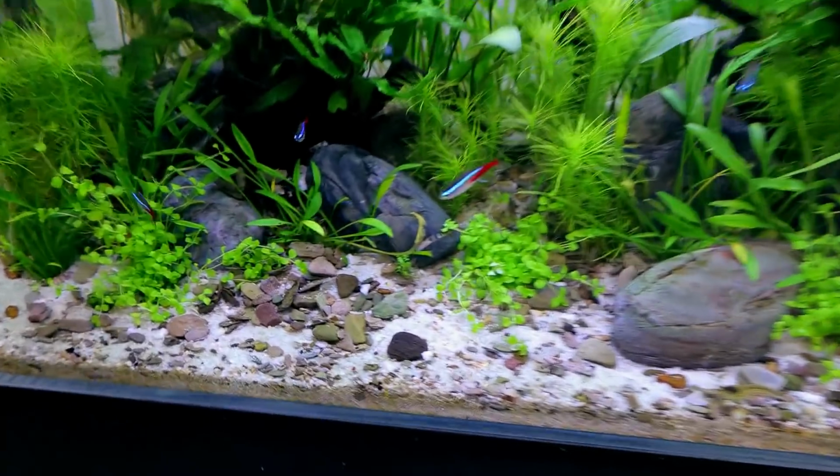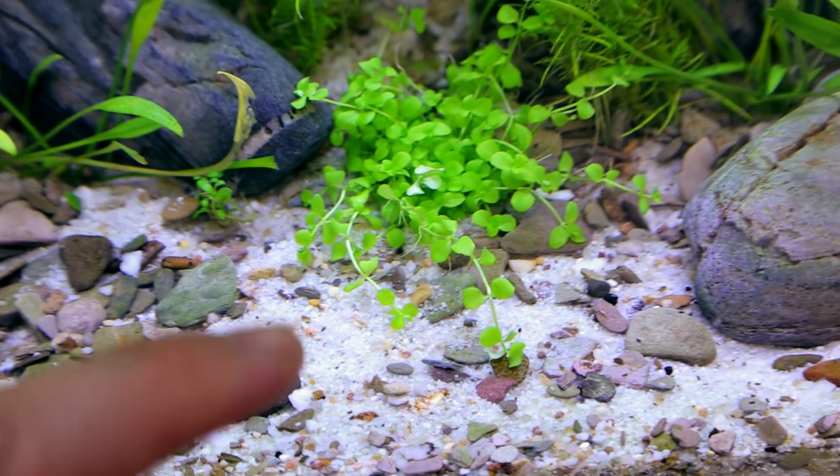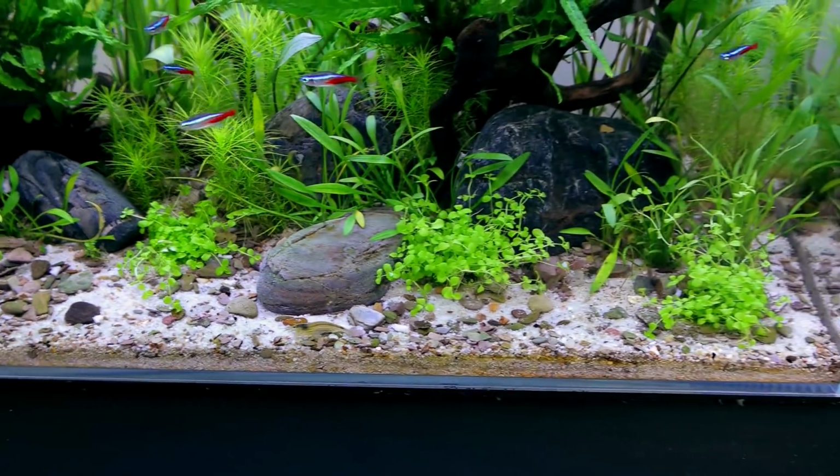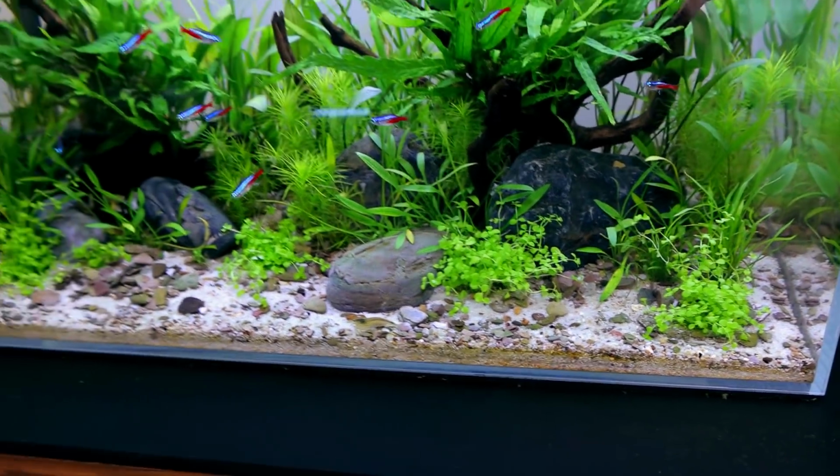The reason I'm bringing this up is because I recently did the Platy Mountainscape, and the same thing started to happen to the glossostigma over there as well. So yeah, just to show you, this is the Monte Carlo in the jungle scape. Look, it's starting to go downwards and it's trying to creep rather than going upwards. This is really good. It means there's enough light. It means it's going to do well.